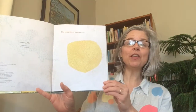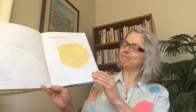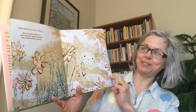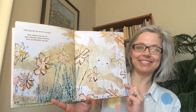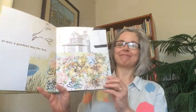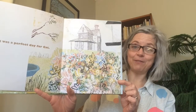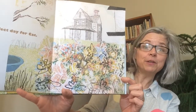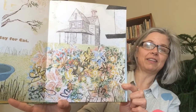A Perfect Day. The warmth of the sun felt good on Cat's back. Cat liked to be in the flower bed where the daffodils grew. It was a perfect day for Cat. And if you look really closely in the middle of the daffodil bed, you can see her cat.